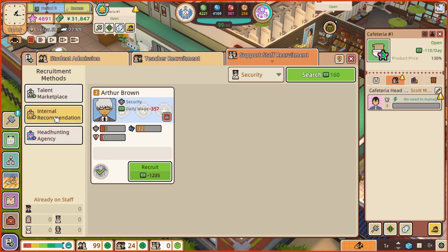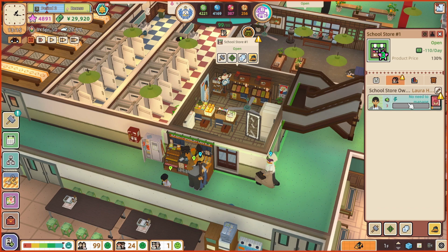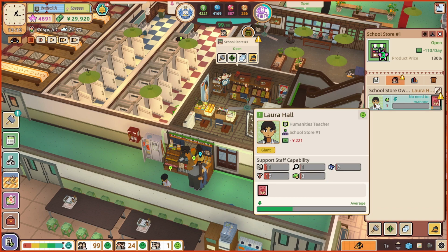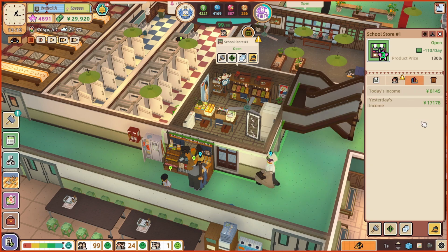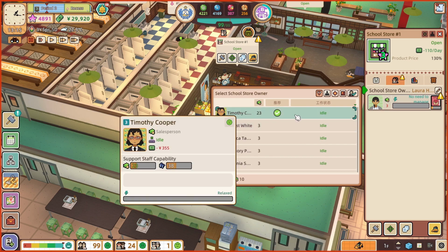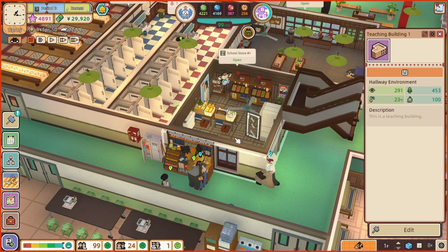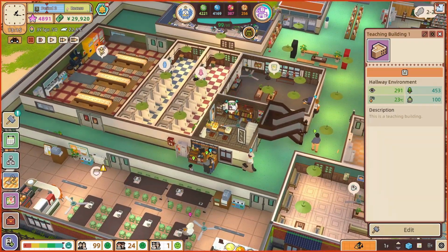Internal recommendation, that was security. So if we want to get a salesperson to work in a new shop, search. Timothy Cooper, 23 sales capability. Aha! Right, okay, I think we recruit Timothy Cooper. I'm really sorry, Laura Hall, because you have been brilliant in that shop. You've been doing a grand job, but look at the amount of money you've made. But I think it might be time for you to make way for somebody whose actual job it is to do sales stuff. Timothy Cooper, you can come in and look after the shop. Right, and that should get rid of the little nagging message over there.